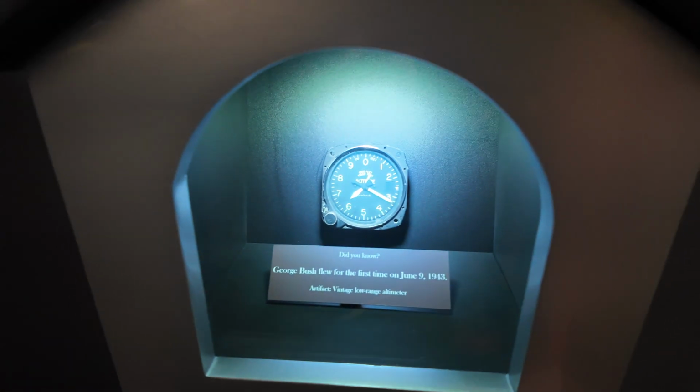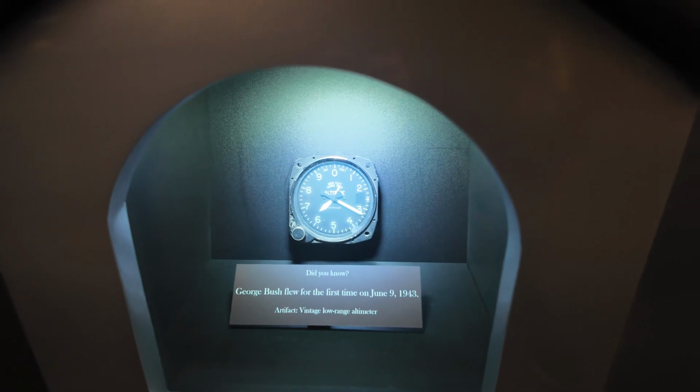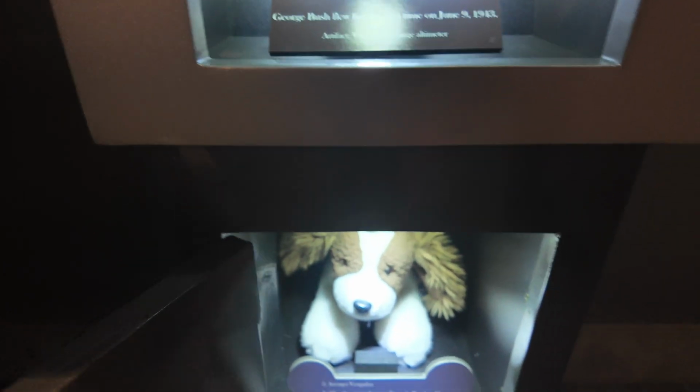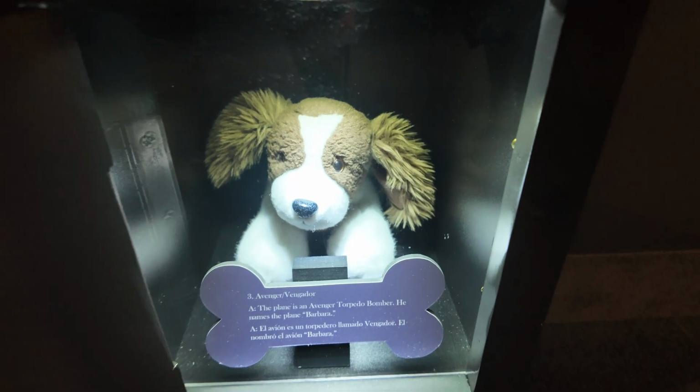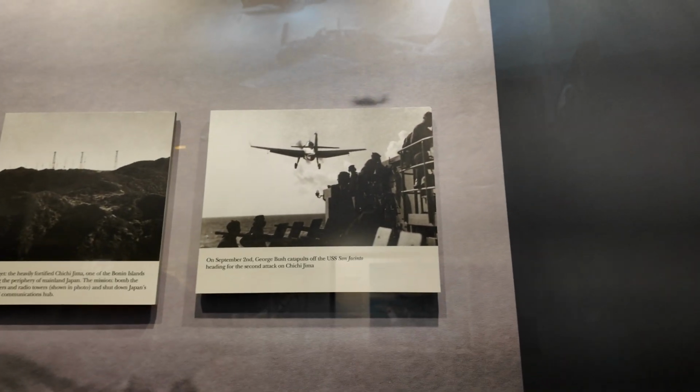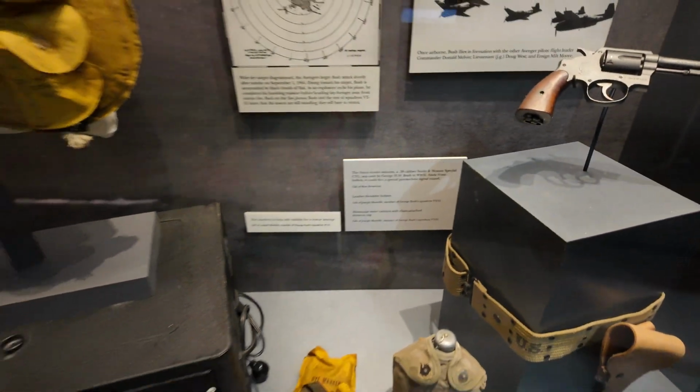Did you know George Bush flew for the first time on June 9th, 1943? And there's all these little dog things in the bottom. These are kind of all over. They do have a lot of memorabilia. George Bush catapults off to San Jacinto, headed for, wow, his actual gun. Well, that's pretty cool. His actual gun from the war.